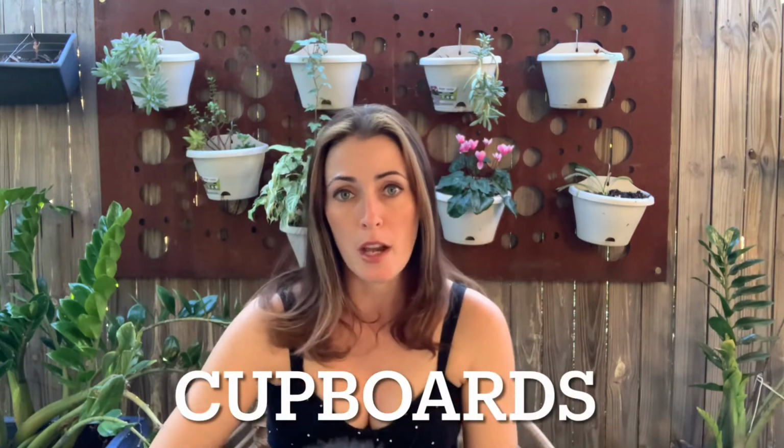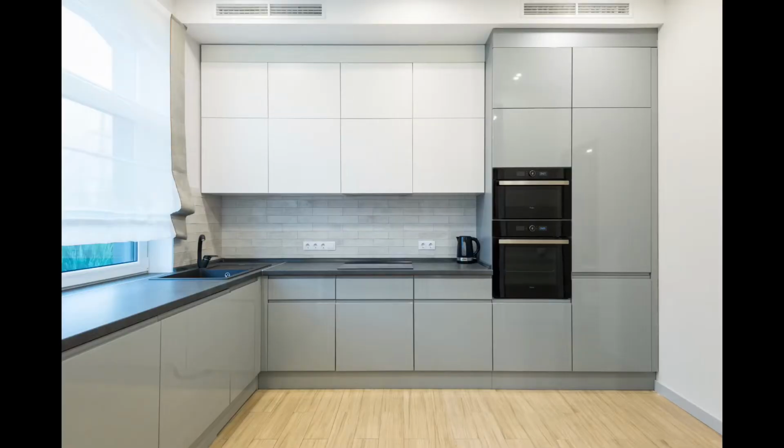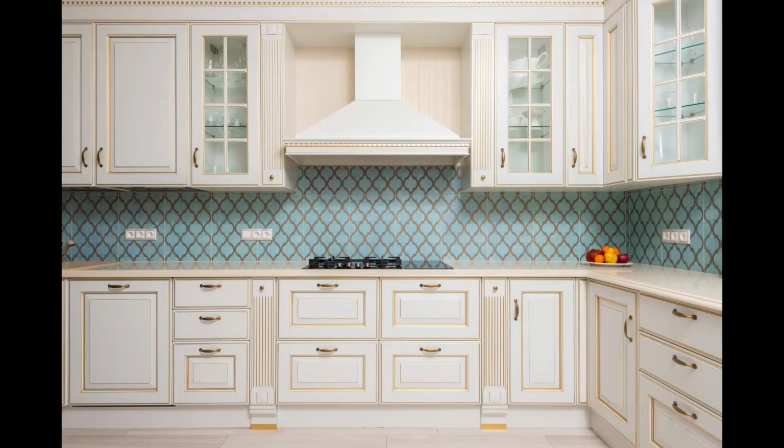What can you do about the cupboards? Okay, so can you paint the cupboards or update the cupboard fronts in some way? It might be as simple as just updating the handles on the cupboards to make it feel and look more modern.